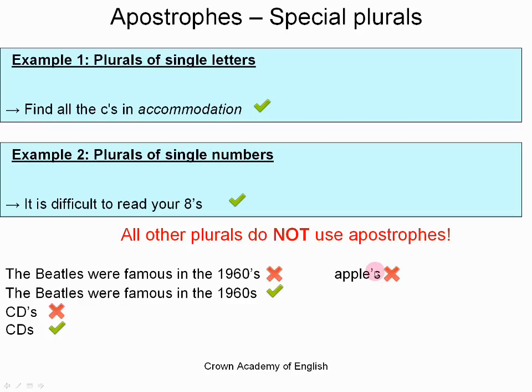Apples. It's just a plural. We're talking about one apple, two apples, several apples. We're just using a plural. There is no possession, there are no missing letters. So we just need to write apples with an S. There's no need at all to use an apostrophe.